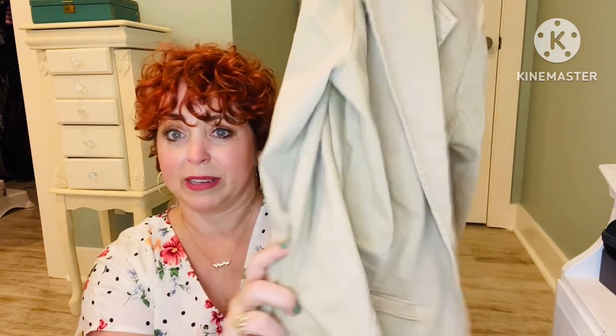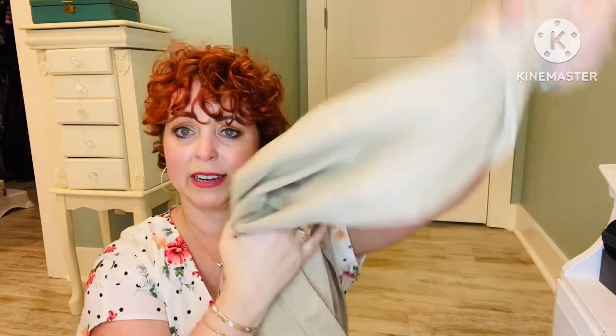I did like the Liverpool jacket. If I didn't already own a beige blazer, I would be tempted to keep this one. But for $119, I just feel like it's a duplicate, so I don't need to spend that kind of money to put another similar item in my closet. So I'm gonna say no to it, but I really do like it. This is probably my favorite piece out of the box.